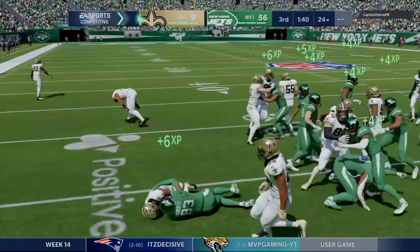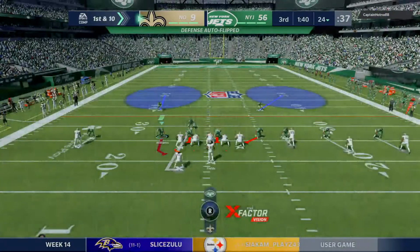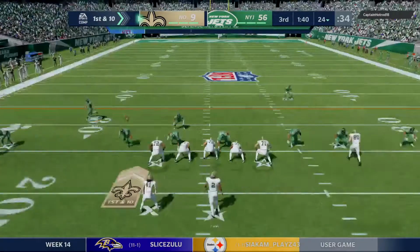And he'll be tackled just shy of the 25. Deontay Harris on the return. The Saints offense on the field, ready to get their drive started.